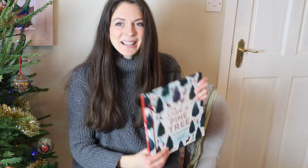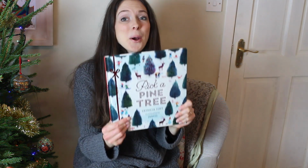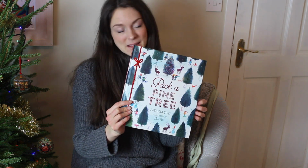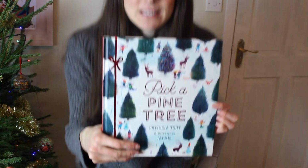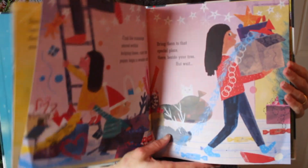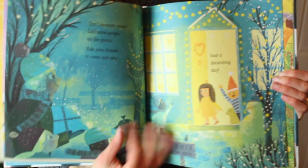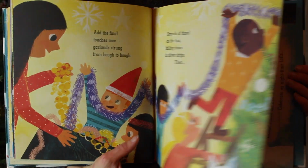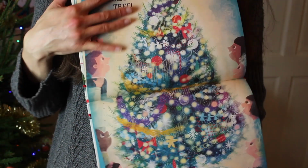Coming up to some of my favourites now, they just happen to be at the bottom. This one is so beautiful, and I really recommend, if it's something that might be of interest for you, to invest in it. It's called Pick a Pine Tree by Patricia Toht. It is just so beautifully illustrated. The story is very short and it's also rhyming, so it works really well for a toddler. And it just has lovely, lovely illustrations.